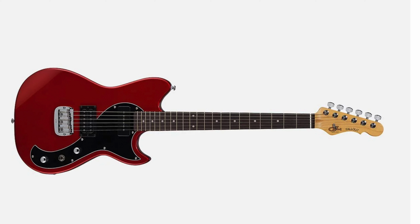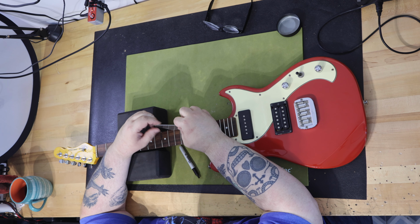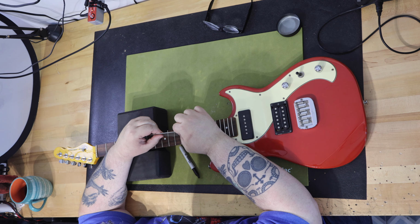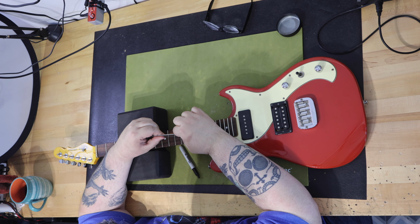New, the Tribute Fallout retails for $499. Used, you can get guitars in great shape for between $335 and $499. I picked up mine from a local store named Tall Toad Music in Petaluma, California for $399.